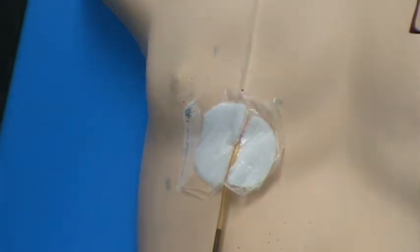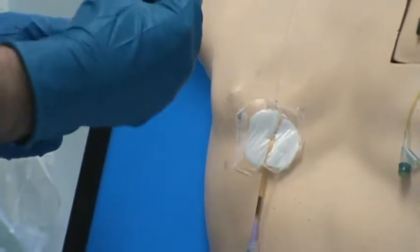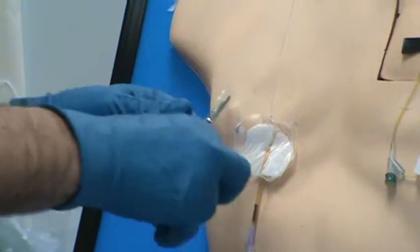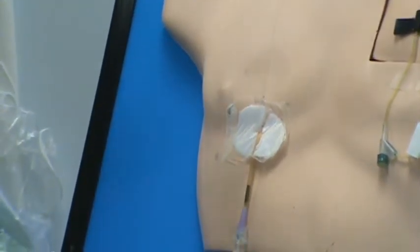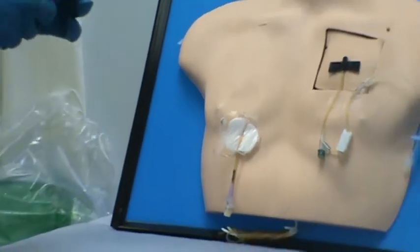That's why the pack comes with a pair of scissors, because I'm going to have to use these sterile scissors now to cut up the line. And I definitely don't want to nick my line, because that's going to cost the patient a lot of pain and thousands of dollars. That's why this is so very dangerous and nerve-wracking when people do this.